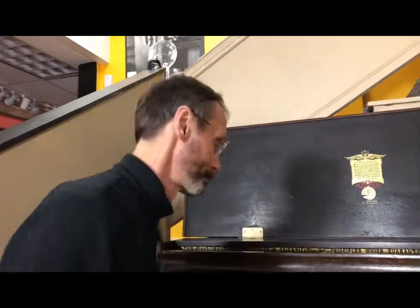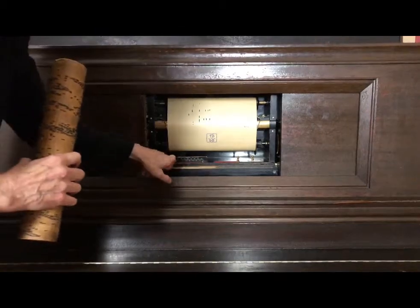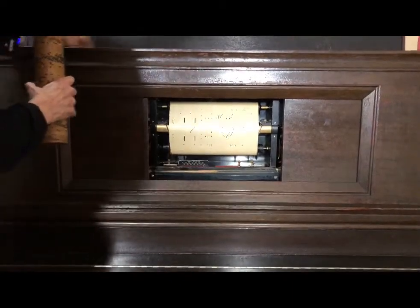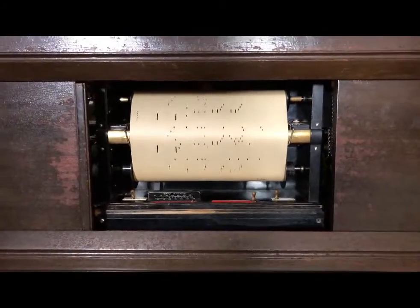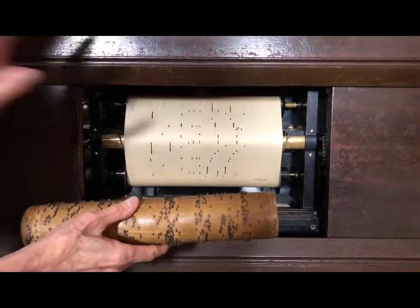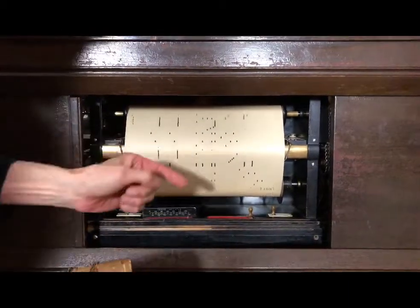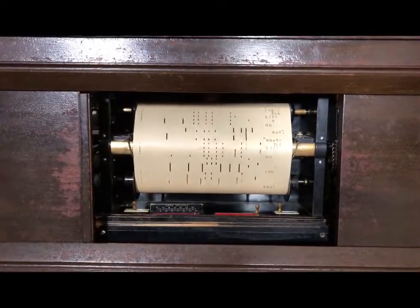Now I'd like to show you a similar musical device from the beginning of the 20th century that uses this exact same pattern to give you music. I'm going to have to jump start this. And there it is, that same pattern. Every hole is a tone. It's pneumatic. And the longer the hole, the longer the note. And there's the lyric to go with it. Let's get a better look.